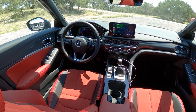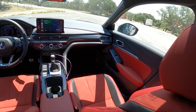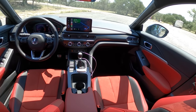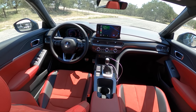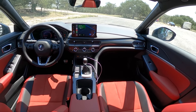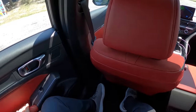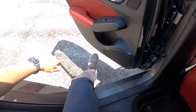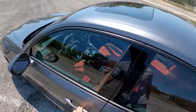Up front, just a really nice, sharp-looking interior. I think Acura did a really nice job separating and differentiating this new Integra from the Civic Si. If you were complaining that the US spec Si didn't quite get all the options that they do in Canada, well, this might be your answer. It's very luxurious in here. It's a little bit quieter on the inside than the Civic Si, and I think it's a very nice, premium, sporty sedan, liftback, whatever you want to call it.